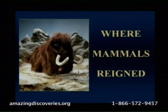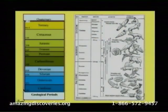This lecture is called Where Mammals Reigned, because we're going to deal with the creatures that are higher up in the geological column, and we want to find out where they came from. Were they very different to what they are today? Is this a strange world that existed in the past that does not reflect the present?